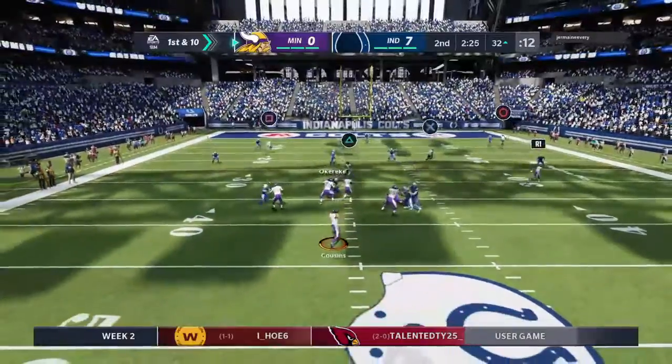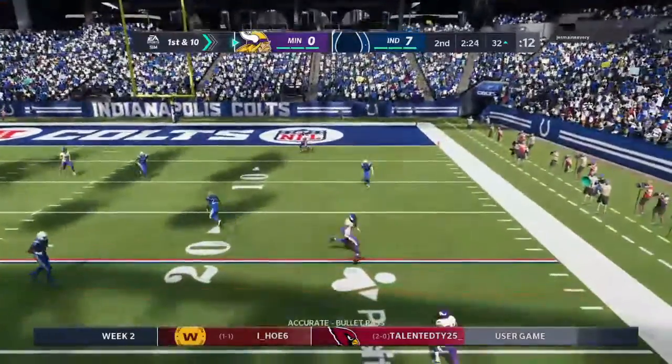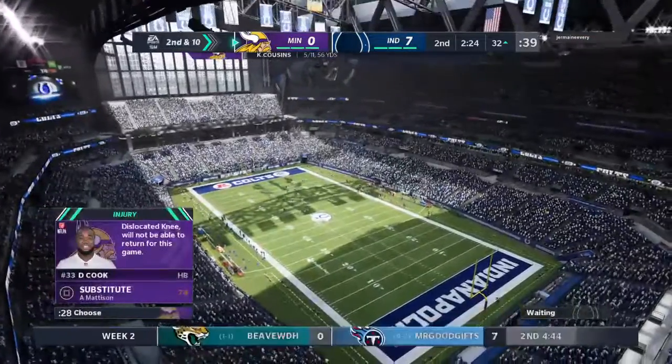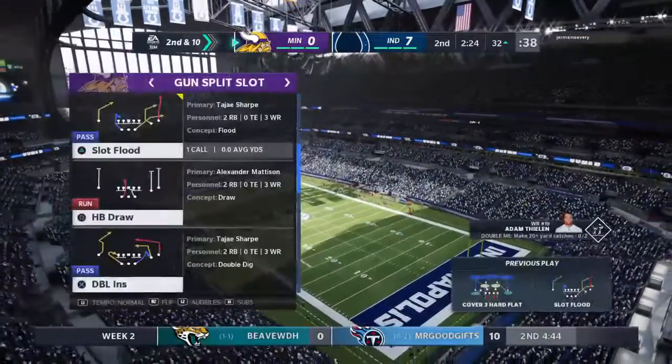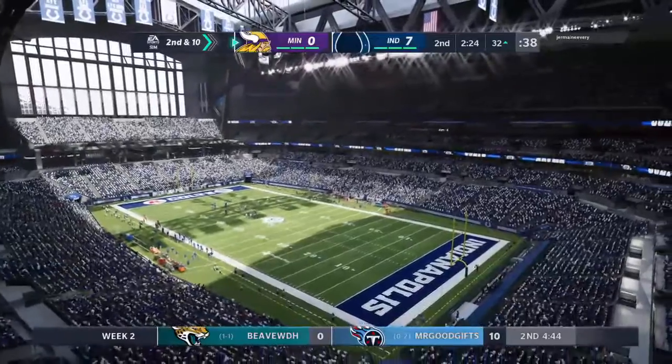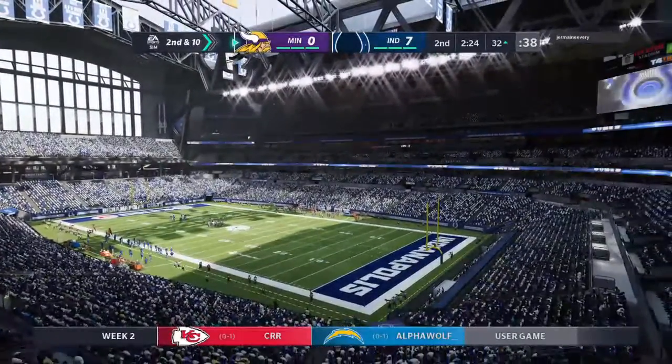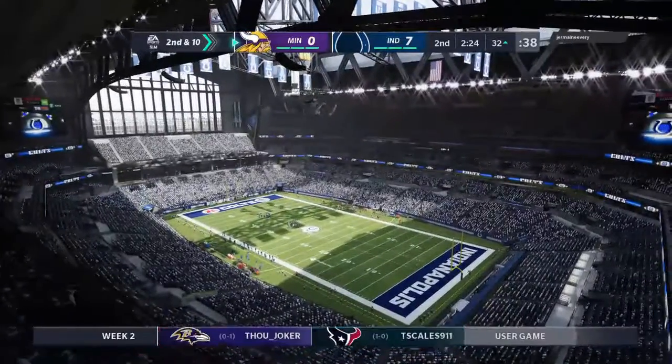Cousins. And this will be incomplete. Physical play on the football there, and it's 2nd down. I think that was good strategy there, trying to go right back to him after the last completion. But this time, the defense was all over him, and they got there to break that one up.